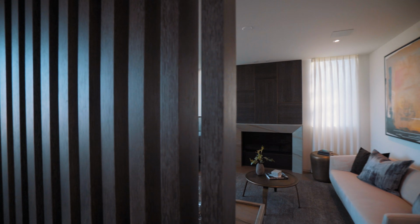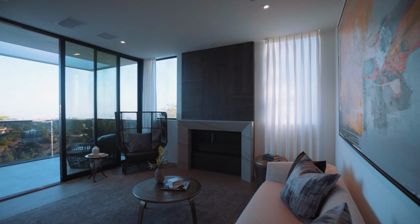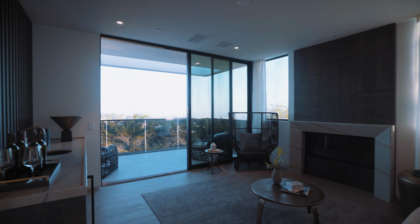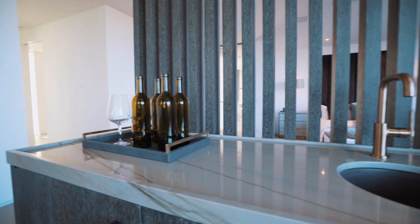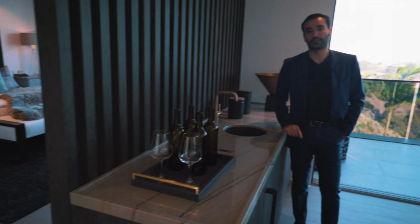Right next to the master bedroom, we have this area. It's like a living room within your bedroom. You could easily put a TV up here. They have a nice stone countertop here. You could put a coffee machine, espresso machine, anything. So you can just wake up, get out of bed, walk over here, get a coffee, get a glass of wine if that's your thing. It is your bar for your master bedroom.